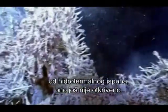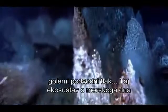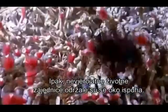It may look lush and alive, but if there is a harsher place to live than a hydrothermal vent, it hasn't been found yet. Poisonous gas, searing hot water, heavy metals, extreme acidity, enormous underwater pressure. This seafloor ecosystem seems more like something from deep space than our own deep sea. Yet amazing communities of life have taken hold around these vents.